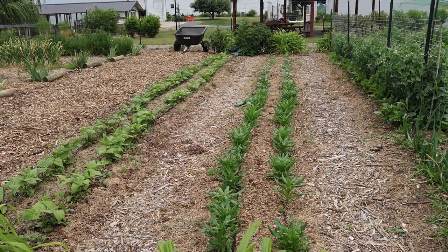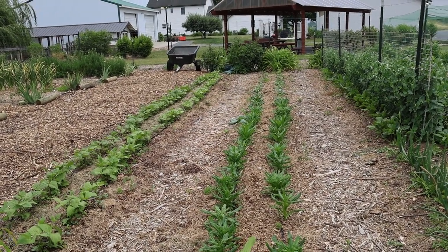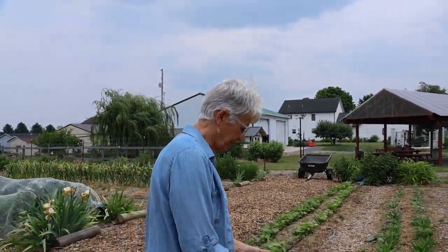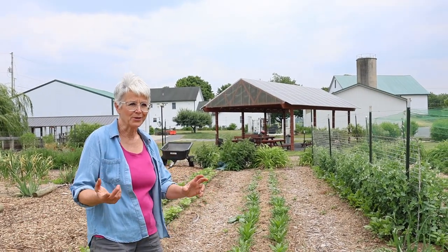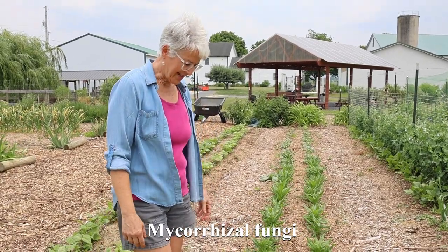Okay, so you have wood chips down the aisles. A lot of people say, oh, be careful of wood chips. You're gonna suck up the nitrogen in the soil. If you mix them in with the soil and they get into the soil and the plants, yes, they can suck away the nitrogen. But in the pathways, they're wonderful. All they do is keep the weeds down and attract worms. And provide the, what's the word, mycorrhizal, whatever that word is. The stuff that's good for the soil.